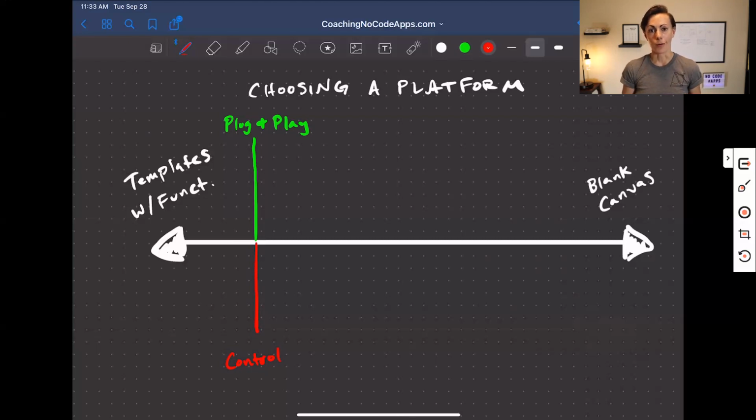Now, there are pros and cons when it comes to this as well. On the plus side, what we just talked about is that control. So again, how important is this to you? Do you want to be able to control everything about your app and your idea? If so, coming towards the right side of the spectrum is going to be a lot more suitable for you.